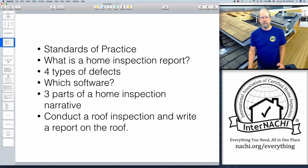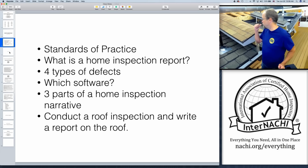There's 3 parts of a home inspection narrative, or the paragraph that you write. And we're going to conduct a roof inspection and write an inspection on this roof here.